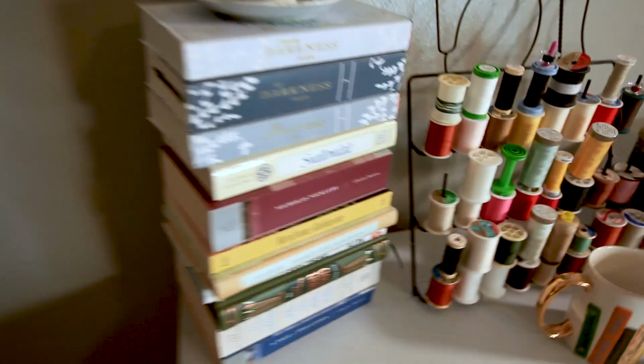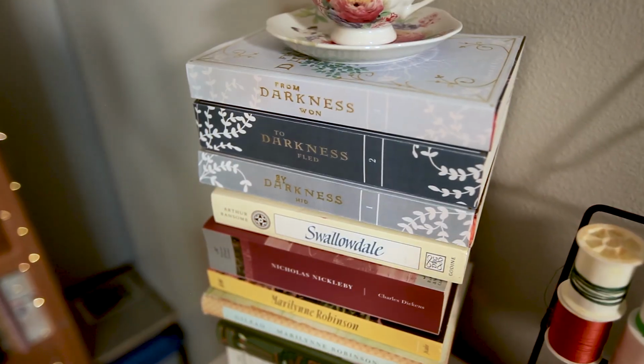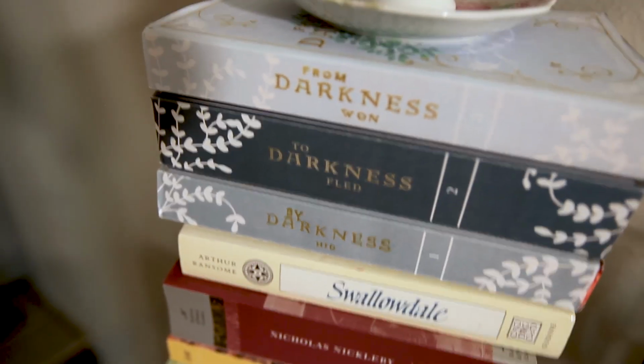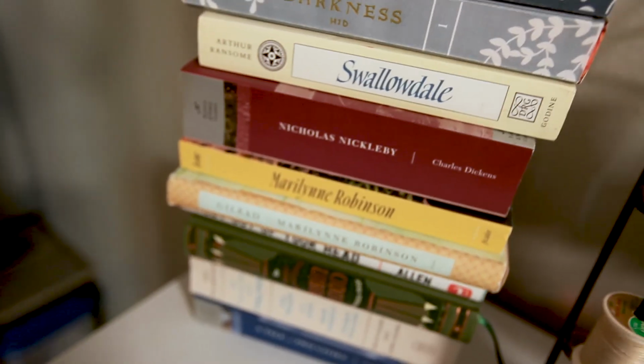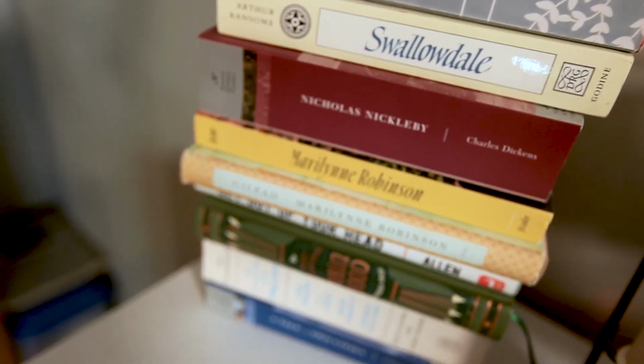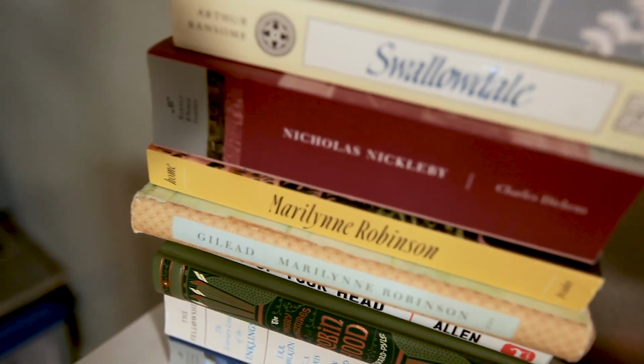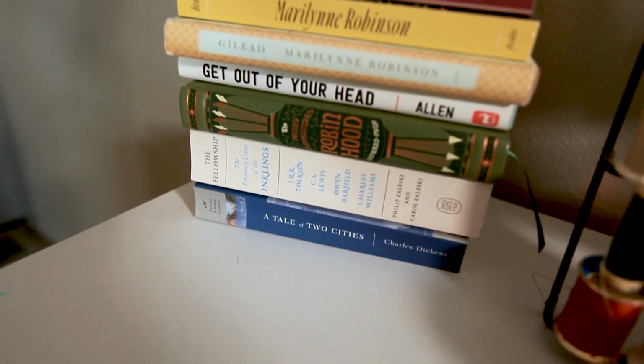Oh wait, nope, I have one more section. So I do have these books over here, which are my TBR for the year. So I have my Blood of Kings trilogy right here, which Amelia made the covers for me for Christmas. This is my Nicholas Nickleby, which is a reread. I really hope I get to reread that this year. We have a whole video about this.